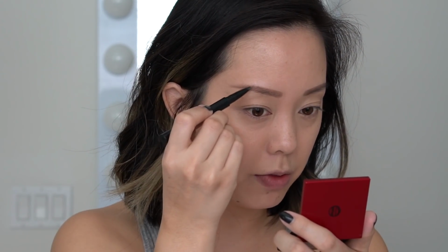Notice I use the pencil mainly on the bottom part of my brow and to accentuate the tail. And then with the powder, I go in and fill in the top parts of my brows and make it look a little bit fuller. That's just how I like to do my brows. I find that's what works for me and what makes me feel like myself the most.